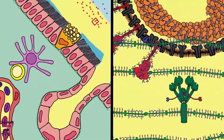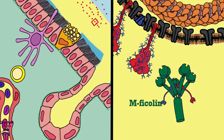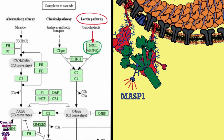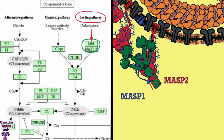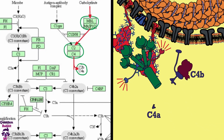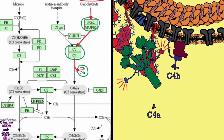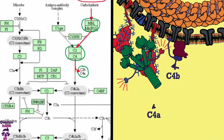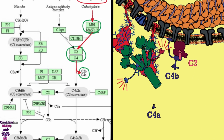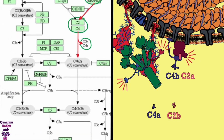The ficolin protein binds to the oligosaccharides of the spike protein. Together, a protease called MASP1 is activated. It hydrolyzes and activates the protease MASP2. MASP2 cuts and activates the C4 protein into two parts, C4a and C4b. The C4b part is covalently attached to the virus membrane. Then C2 binds to C4b and is hydrolyzed by MASP2 into two parts, C2a and C2b, to form the C4b-C2a complex, also called C3 convertase.